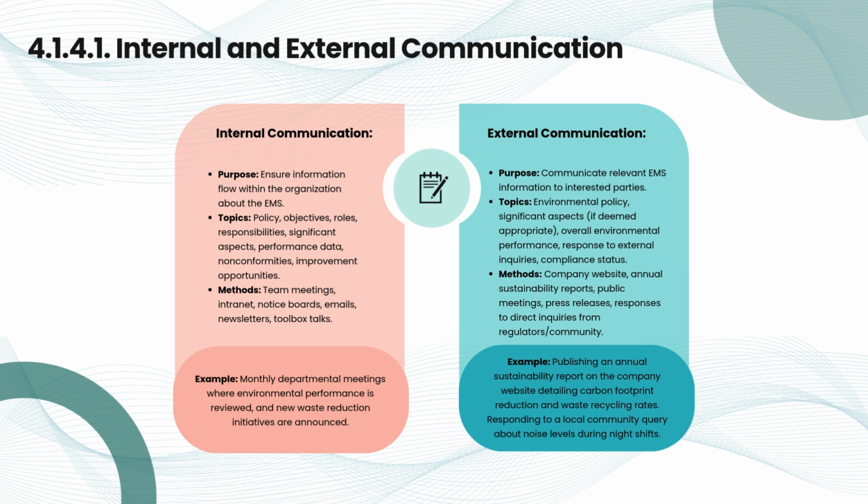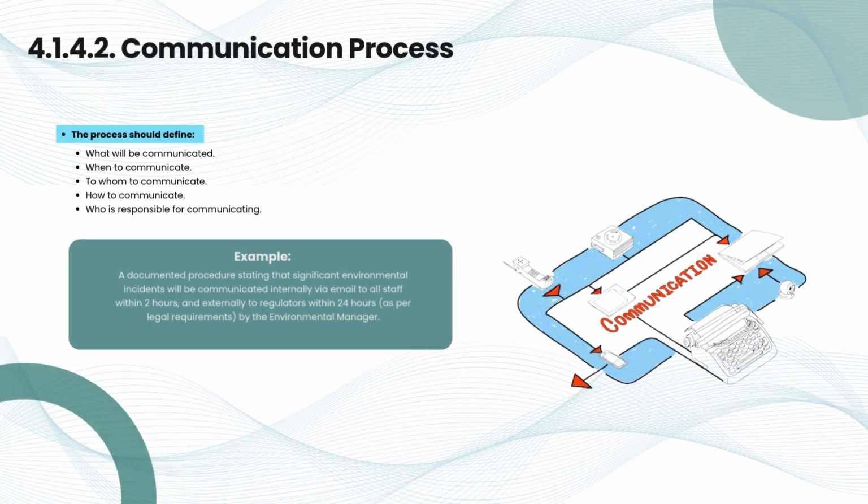local community. Example: publishing an annual sustainability report on your company website, showing your carbon footprint reduction and waste recycling rates, or promptly responding to a local community's query about noise levels during night shifts. To ensure effective communication, your organization needs a clear communication process.